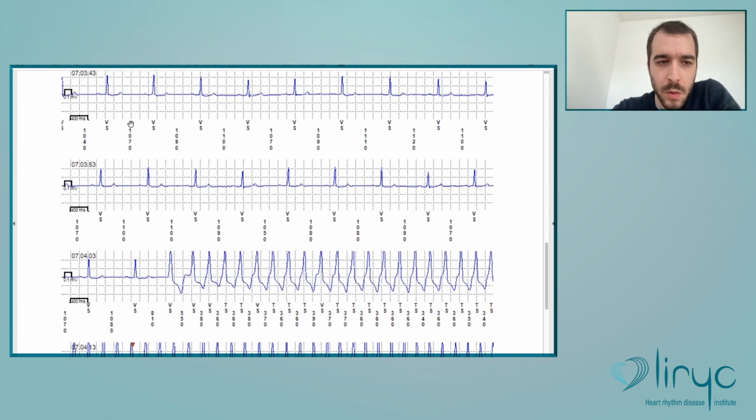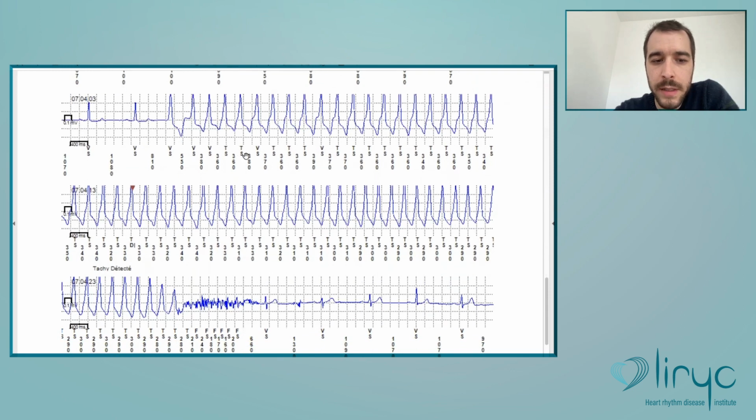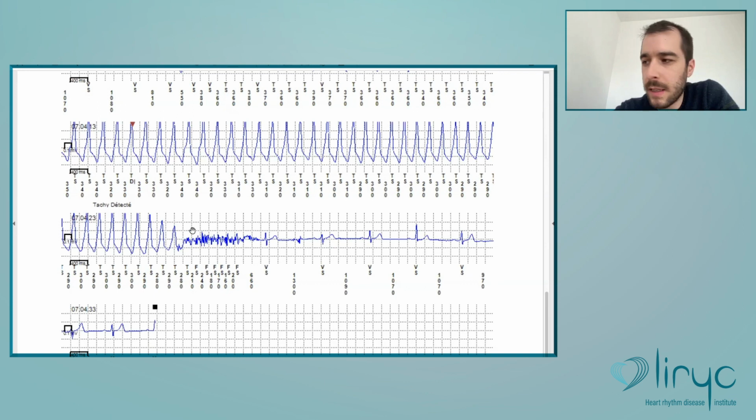All right. So when we look at the tracing, we have clear normal sinus rhythm with a P wave before each QRS. And then we have a sudden onset of a wide complex tachycardia with a marker TS. And then we have TD for tachycardia detected. And then it ends spontaneously. And the very fast cycles that we've seen on the graph correspond to this one labeled as FS.